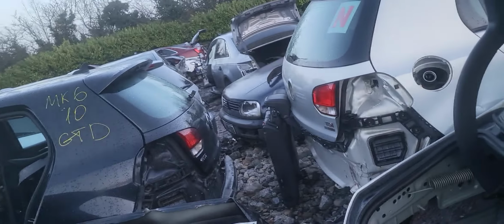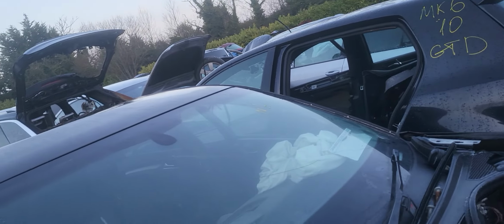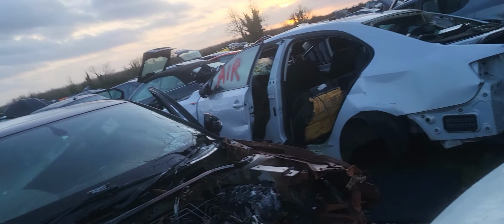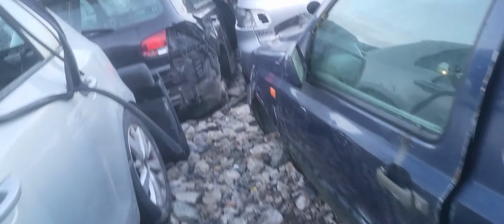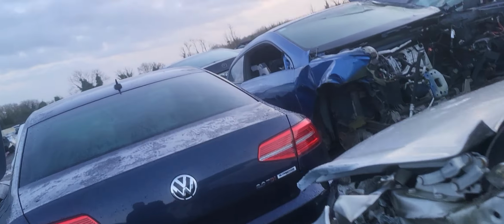And there are also Volkswagens here, but these are diesel. We're looking for a petrol engine. There's no petrol, so we have no choice. We have to get that one out, and then we will see. Anyway, we're looking for a spare tire. Ah, there's no spare tire in this one. So that's the only one that has it.